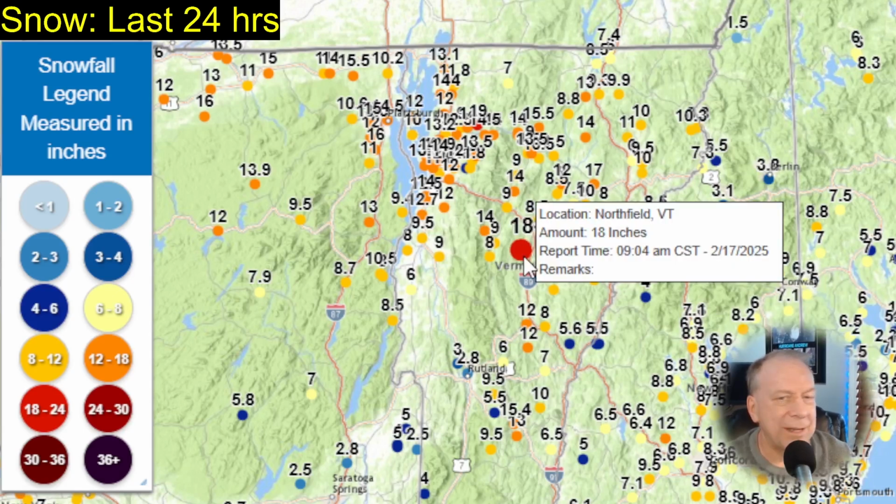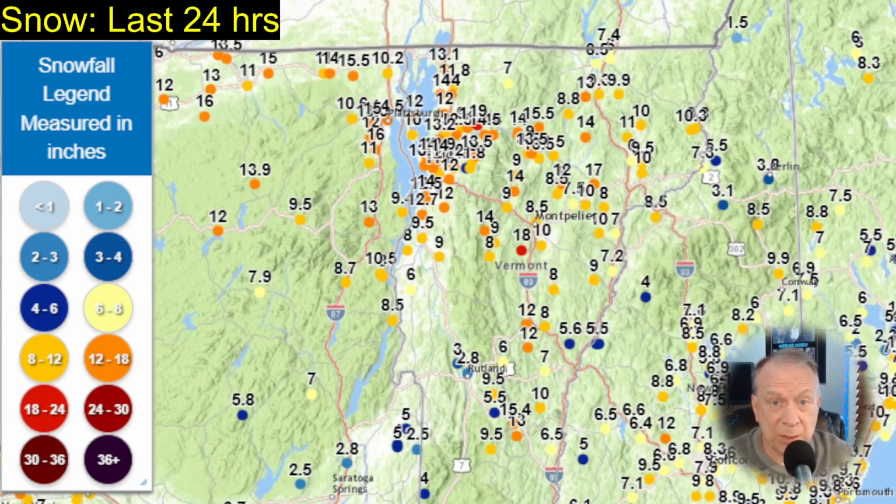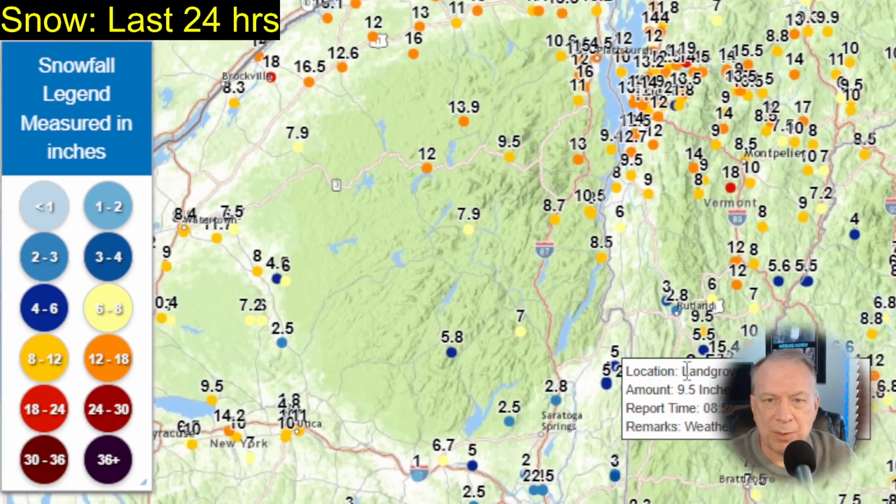So we have that one right there. There's an 18-inch total at Northfield, Vermont. And that's pretty much in keeping with what the forecast was for that part of the world. There were several forecast models that were putting that above a foot and a half of snow, and it wasn't widespread, but it did occur, and I think that was pretty much in keeping with what was supposed to be happening.